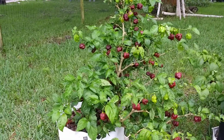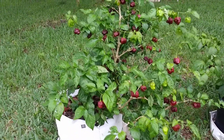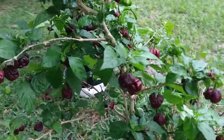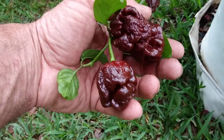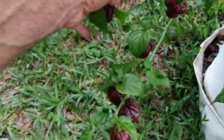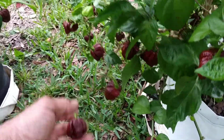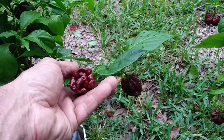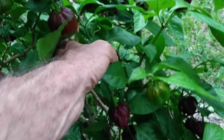Wow, check out all these peppers. I have got a load of peppers. Saw a few fall on the ground the other day. These are all ripe too. These are all like perfect right now. I need to pick a whole bunch of these and send some of them to my brother-in-law, Carlos. I never did find out what he did with the last batch I sent him.